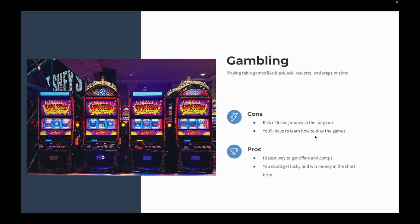The pros is that this is the fastest way to get offers and comps. As I said before, we only played craps for roughly half an hour and were able to receive a comp and offer that was worth more than $1,000. And then also you could get lucky and win money in the short term. In that half an hour, we did end up getting lucky and we did win some money in that session.